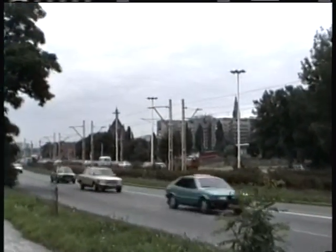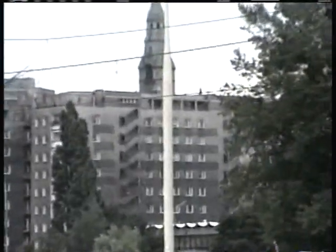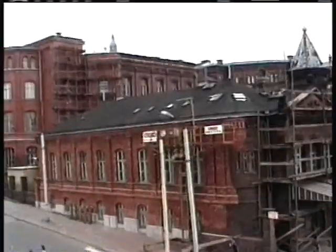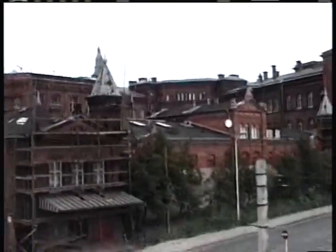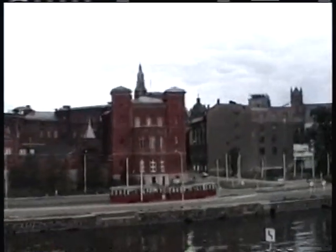Changing skyline of the city. The old and the new. That's their local S-Bahn coming up, or GO train, or whatever you want to call it. There it is. Here's one more look at the city as we're leaving. Ill-fated number 6 streetcar.